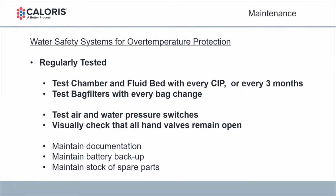Water safety system or an over temperature protection system. This is to spray water into your vessel when you get high temperature. They'll be on drying chambers, they'll be on bag houses, they'll be on fluid beds, and they should be tested regularly. So you've probably got a nearby control panel with a few switches on it. It's maybe checking air pressure and water pressure to make sure things are going to operate safely. And then it's going to keep an eye on the temperature. Please test them regularly.